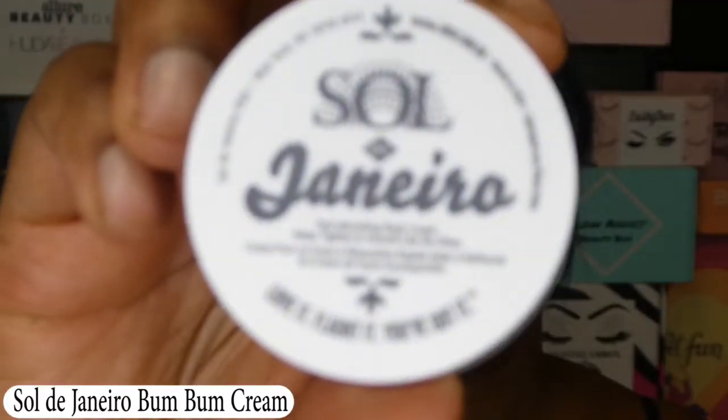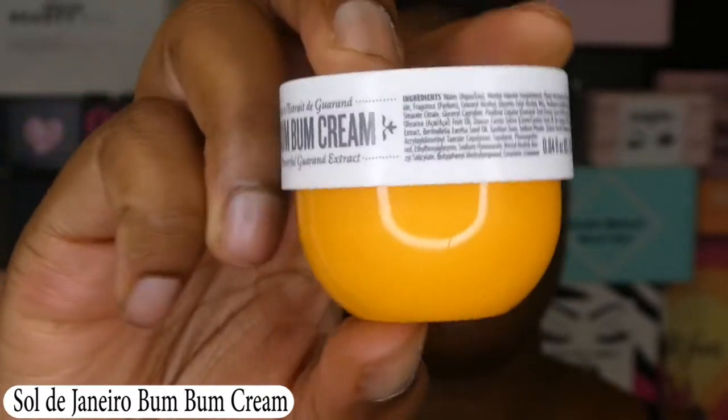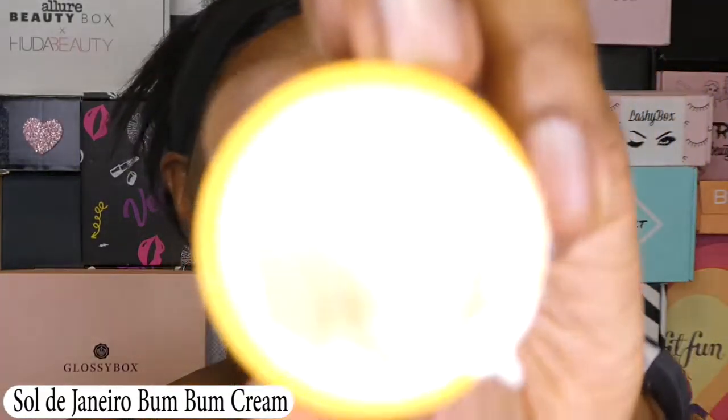Sol de Janeiro, and this is their Bum Bum Cream. It's an all over body moisturizer. I'm not really ecstatic about this because I'm like, ugh, I barely use this stuff when I get it. It's okay. Doesn't really blow me away. It does have a really nice smell. There was a seal on it. I took off the seal, but that's what it looks like on the inside. It's a moisturizer. You know, I have so many moisturizers, and I actually have the Sol de Janeiro Bum Bum Cream, so I'm just not blown away by this one in particular.